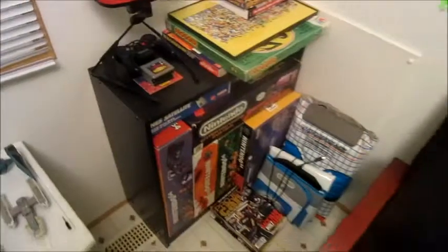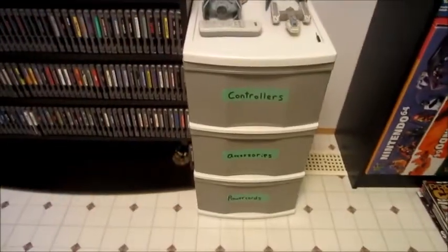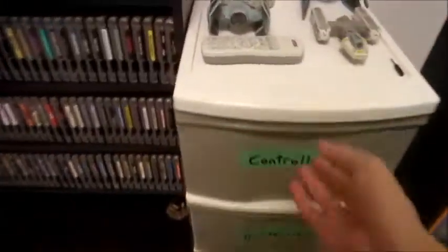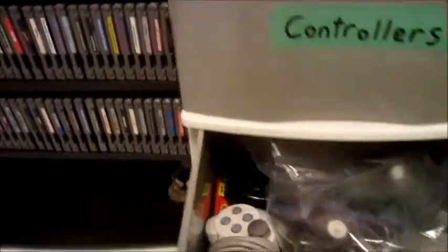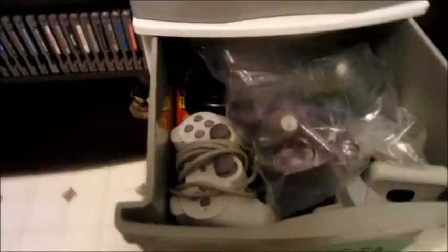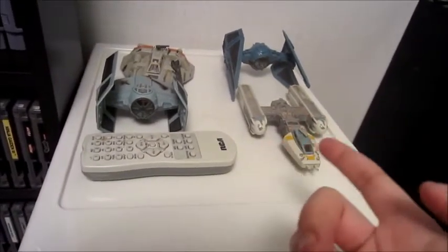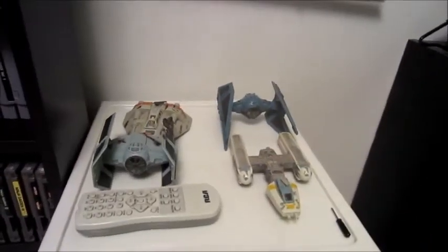So Virtual Boy, that's the stand there. Then beside it, I've shown this off before, but it's basically just storage for controllers, accessories, and power cords. Quickly open it up, but you guys get the idea, I'm sure. Some controllers in other ports too, because I have too many controllers. And then some power cords. On top of that, I got the TV remote and 4 Star Wars fleet vehicles that I've had since I was little, so that's why they made the game room.